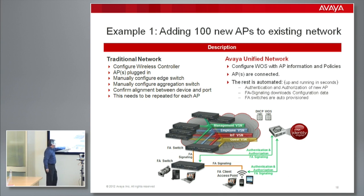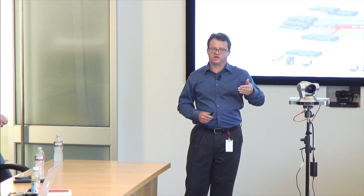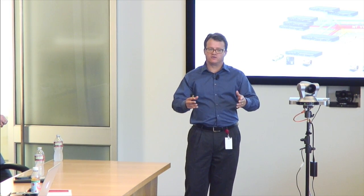So once the FA client switch sees that configuration data, it needs to pass that up to the FA server switch. And there is some checking to go on, making sure that this is valid data and there's no conflict. And once that check happens, there will be auto provisioning on these two switches. And then voila, you're good to go. Your access point is on the desired network and a part of the desired services. So with Avaya's Fabric Attach, you do have to manually build the config on your wireless management station. You push that config out, and then everything else happens automatically.